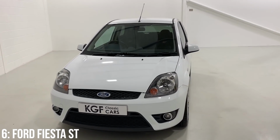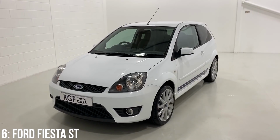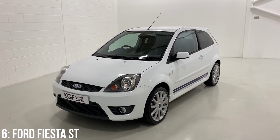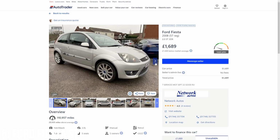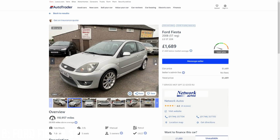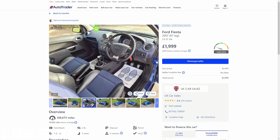Ultimately though, for me the Mark I Ford Focus RS is one of the best looking fast Fords of the 21st century, and the Fiesta ST is a baby version of it in terms of styling, yet despite this, the Focus RS continues to climb in price, while the ST is still available for as little as £1,700, with £2,000 netting a 2007 model with around 100,000 miles on the clock.